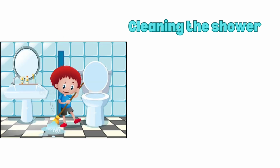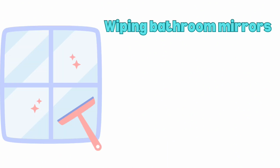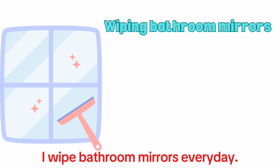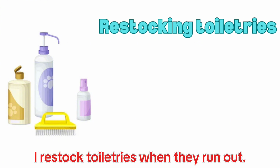Cleaning the shower. I am cleaning the shower to remove soap scum. Wiping bathroom mirrors. I wipe bathroom mirrors every day. Restocking toiletries. I restock toiletries when they run out.